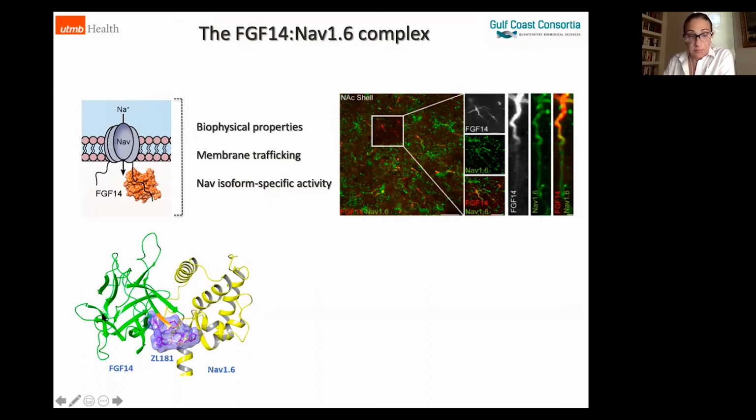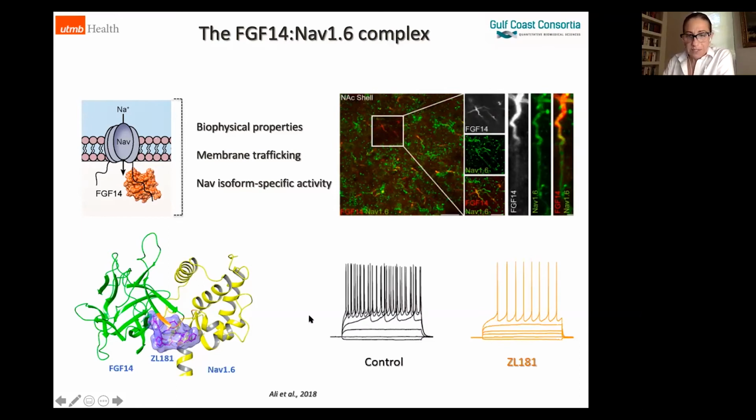Now, another very important aspect is that we identified, through peptide mapping and designing of peptidomimetics, hotspots, basically small amino acid residues that are able to mediate the protein-protein interaction. And in doing so, we actually discovered a so-called druggable pocket, which is shown here, filled with this peptidomimetic. And the interaction between FGF14 and the sodium channel is functionally relevant. We know that in the nucleus accumbens, if we disrupt the interaction using this peptidomimetic and another molecule we'll talk about later in the talk, we can actually diminish firing of medium spiny neurons in the nucleus accumbens.